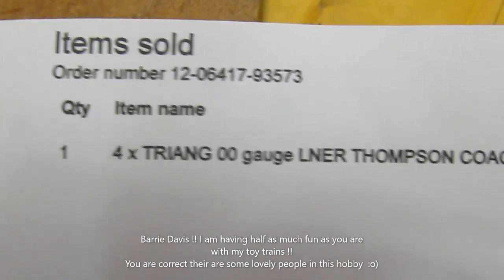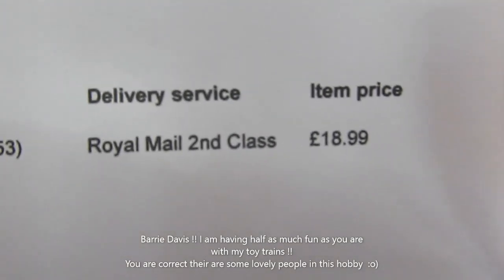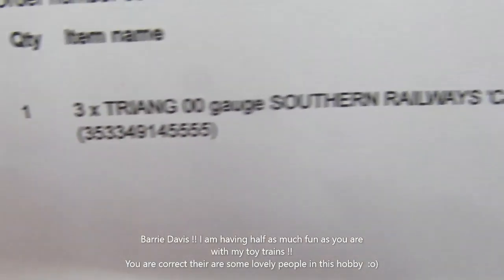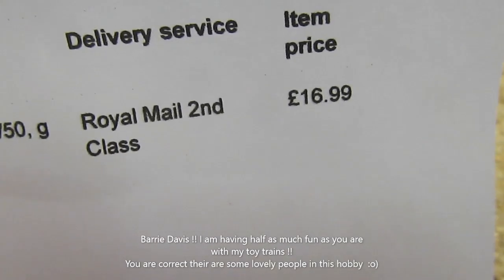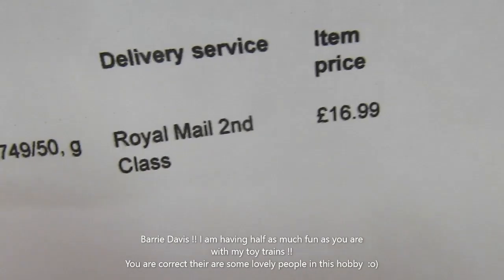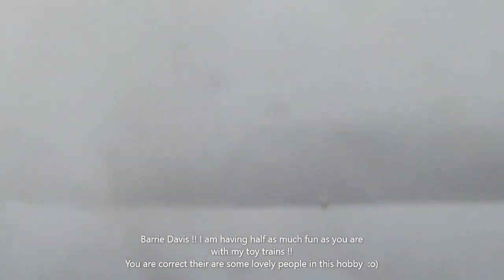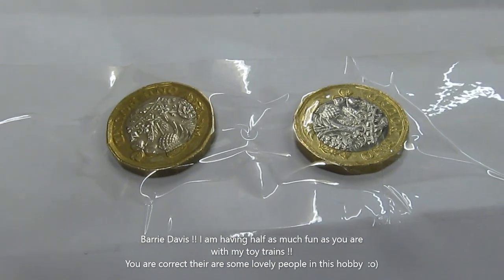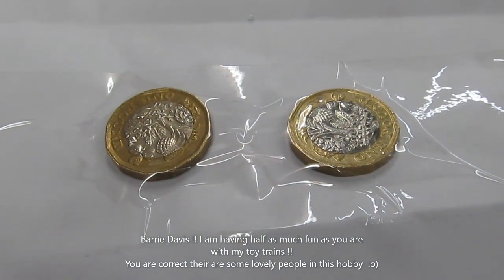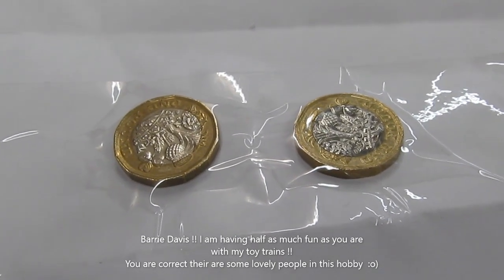Here we go. 4 Triang NER Thompson coaches, Teaks, including postage, £18.99, and 3 Southern Region Caledonian coaches, £16.99. And as Barry Davis says, there's some nice people involved in Model Railway. Look what they've done. They sent me £2 combined postage charge because I bought 2 lots. How about that? Isn't that lovely?